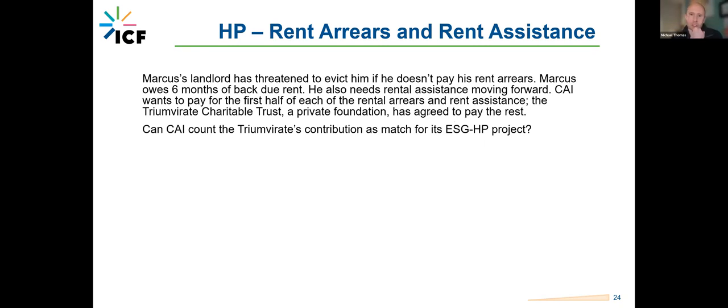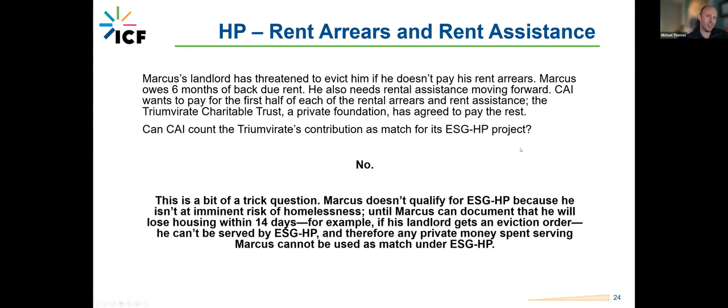We have 80% yes and 20% maybe. Let's see what the answer is here. The answer is no. That was a bit of a trick question. So, getting caught on that one is certainly not a bad thing. It is a tricky question. But Marcus doesn't qualify for homelessness prevention because he isn't at imminent risk.